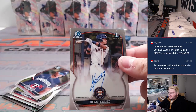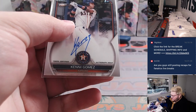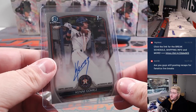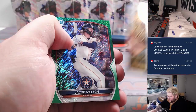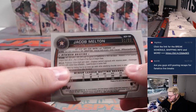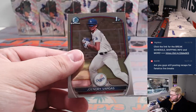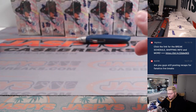Kenny Gomez, our next auto for Houston, going to go to Alexander. Bowman first outfielder, number 24, Astros prospect. And a green shimmer of Jacob Melton. One more for Houston, one more for Alexander, having a nice box here. 51 out of 99. Joe Henry Vargas on the base prospect as well.